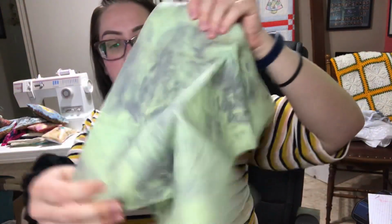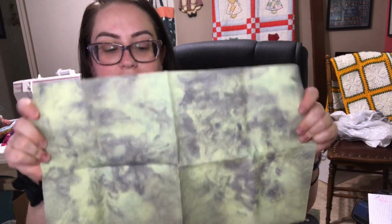Okay, now to some stuff that I've dyed. This is a 16 count. It is a green with splashes of black on it. Very pretty. I really like it. I made this for a specific Stony Creek Halloween pattern. And I fell out of love with the pattern, but not out of love with the fabric. So I just need the perfect thing to go on it. But this is why we build up a stash.